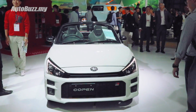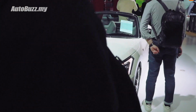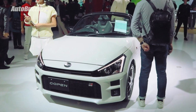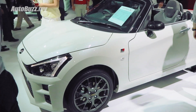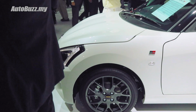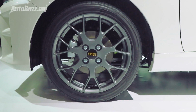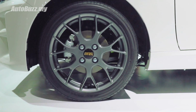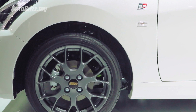Huh? Look what I found. The new Copen GR Sport. Built by Daihatsu, tuned by GR Sport. Cool. Oh, I knew those rims were going to be good looking. I mean, there's only so much you can tell from the pictures. While it looked really good, nothing compares to seeing it in person. And my goodness, they've paired it really nicely.